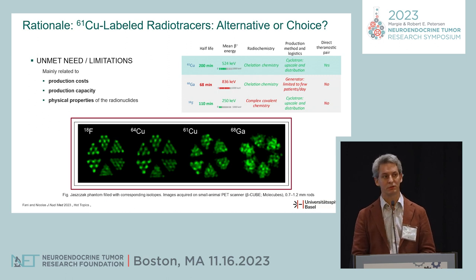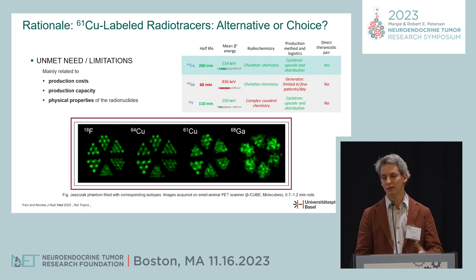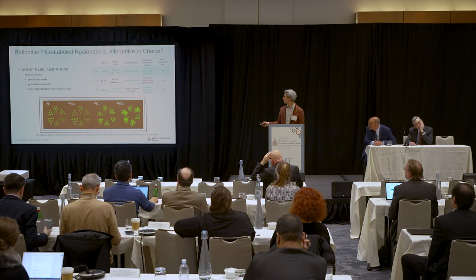So why did we choose Cu-61? I think this is one of the main questions. We wanted to improve image quality. And we know that the positron energy is inversely correlated to the spatial resolution. So the higher the energy of the positron, the worse the spatial resolution is. And you can see it on this phantom measurement: with gallium-68 having a quite high positron energy, you reach a better spatial resolution and image quality when using copper-61.